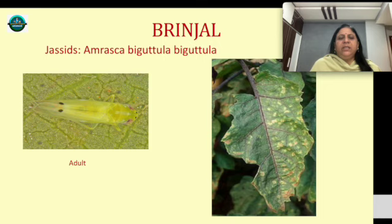Next, coming to the jassids. Brinjal crop is affected by jassids also. It's a common sucking pest. It sucks sap from the leaves. That's why the leaves look like this, pale and damaged.